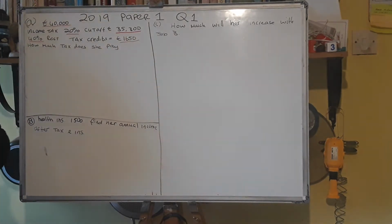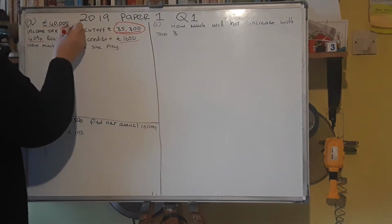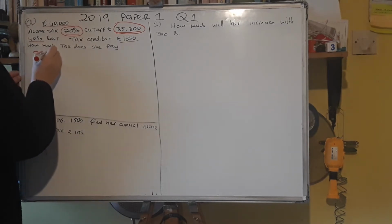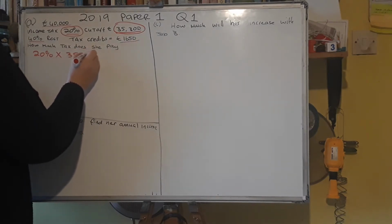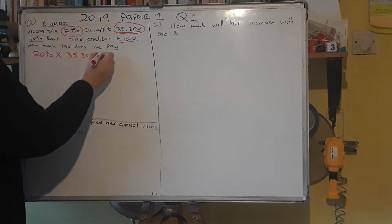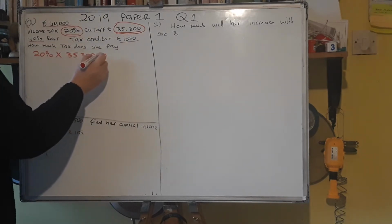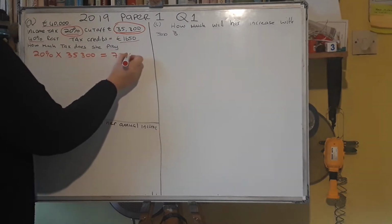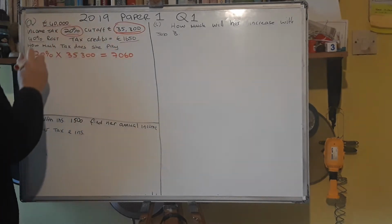Well, first of all, you want to find out how much tax she pays up to the cut-off point, which is 20%. So you get 20% of 35,300. And you must put the percentage sign into your calculator or it'll be wrong. Okay, so 20% multiplied by 35,300 gives you 7,060.